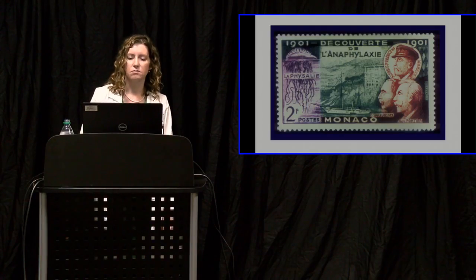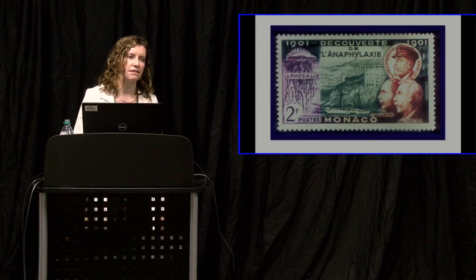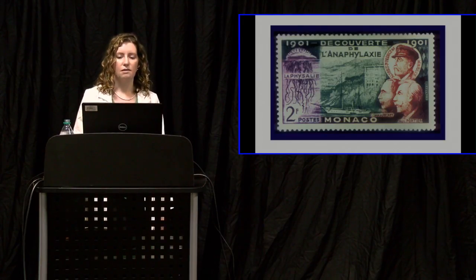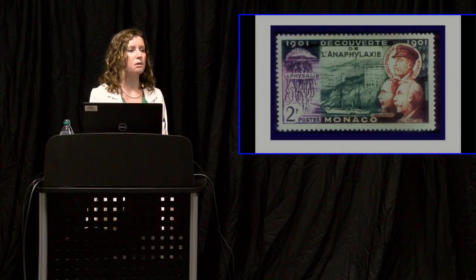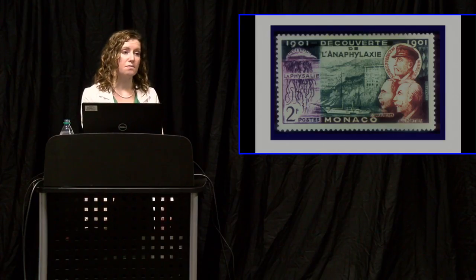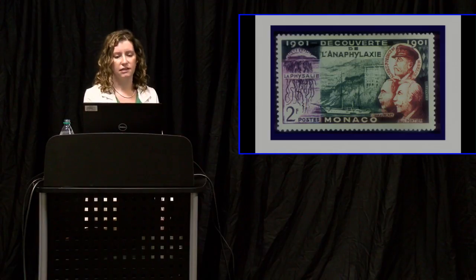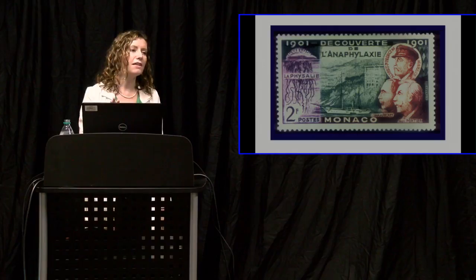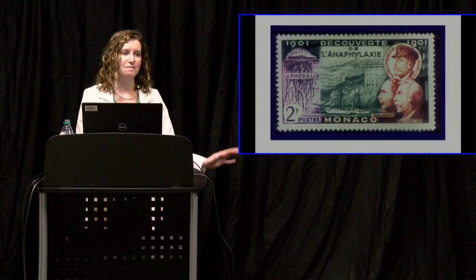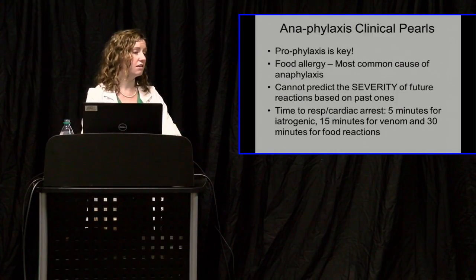The term anaphylaxis was coined a little bit after this, around 1908. And I really love where it comes from. The suffix is Greek: phylaxis means prevention. Another term we use all the time, prophylaxis, is for prevention. So they named anaphylaxis after they started seeing these reactions: anaphylaxis, which is against protection. I like how that makes sense, because a lot of things in medicine sometimes aren't termed appropriately. So in general, I'm going to start with some clinical pearls.